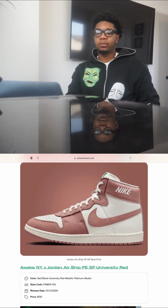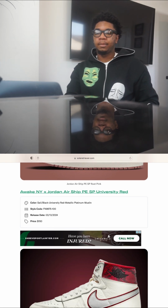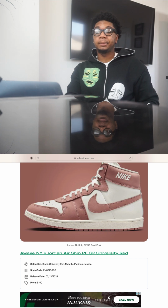Again, I'm burnt out on Jordan 1s. This is the one I was talking about, the Airship. But yeah, whether it's a Jordan 1, Airship, whatever, I'm over it.